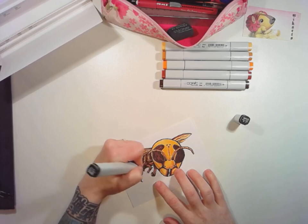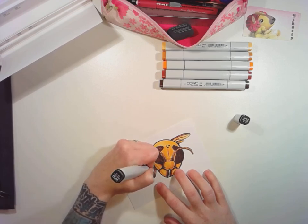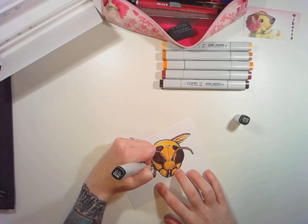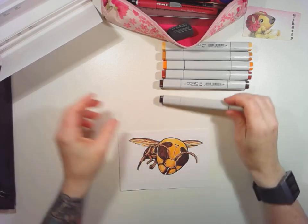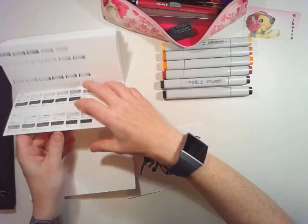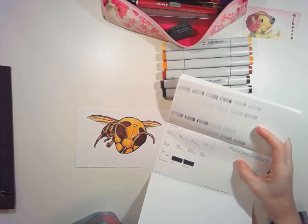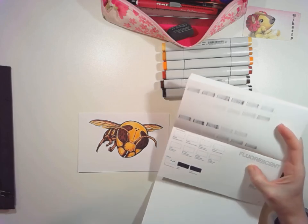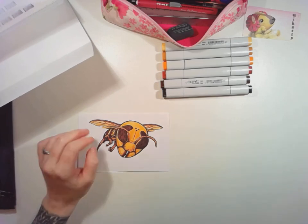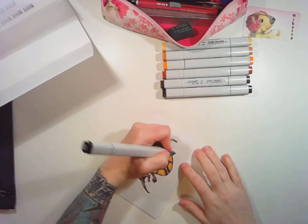Oh, and I better do these black stripes. Maybe I will bring in a tiny bit of actual true black. What should I do? The special black or the regular black? Special black seems to just be a tiny bit lighter. Maybe a little bit cooler. I never quite understood the difference, but I guess I'll go with the special black so it's not too dark.